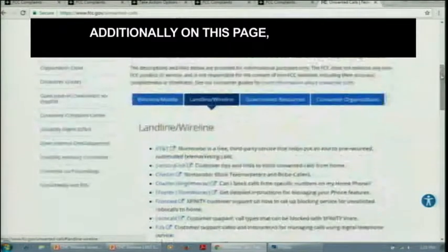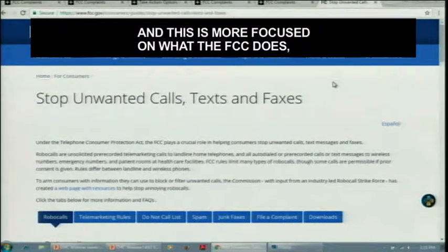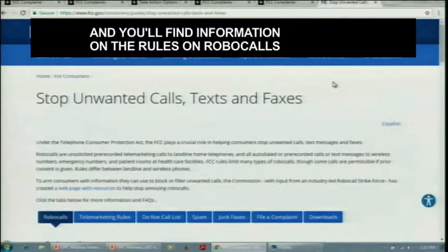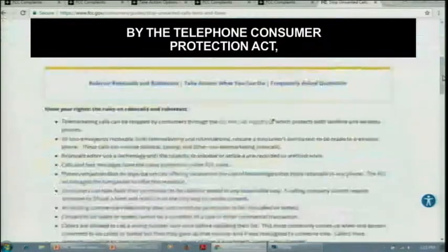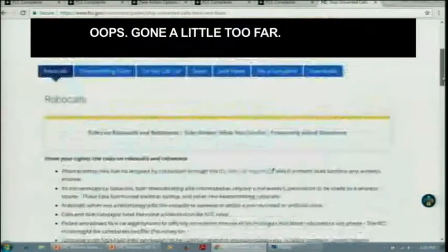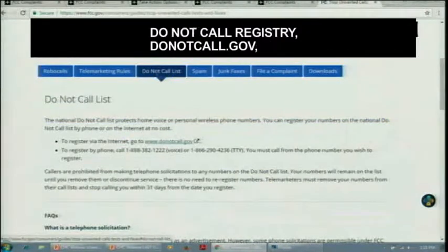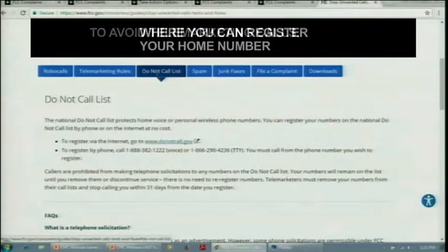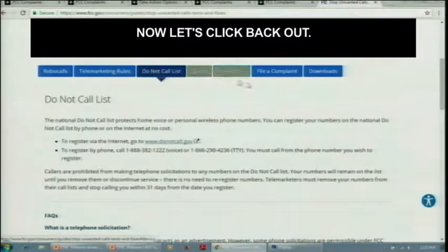Additionally, on this page, we have more information about robocalls, and this is more focused on what the FCC does, and you'll find information on the rules on robocalls and other issues covered by the Telephone Consumer Protection Act, such as spam, junk faxes. Oops, gone a little too far. Here we feature a link to the National Do Not Call Registry, donotcall.gov, where you can register your home number to avoid telemarketing calls. Now let's click back out.